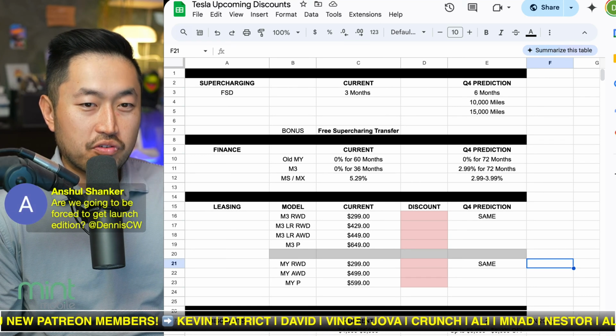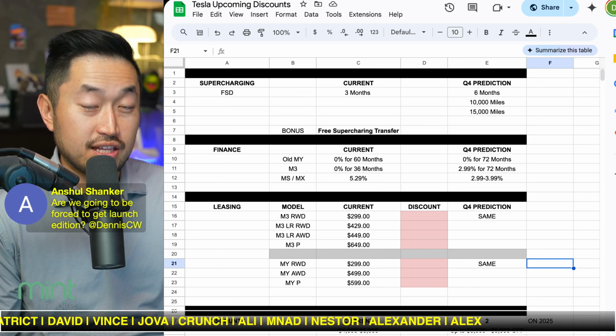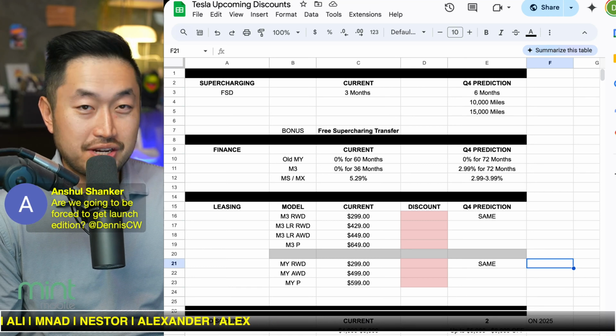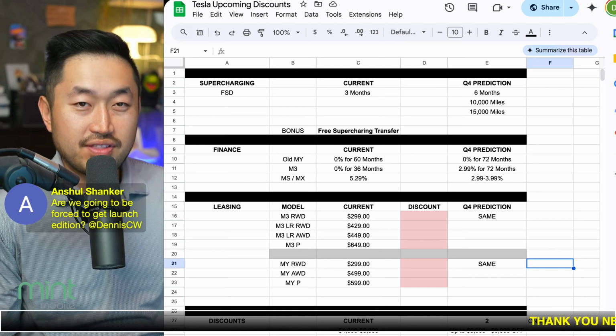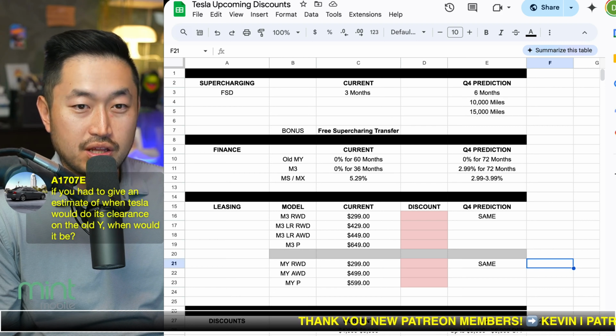Angel, are we going to be forced to get the launch edition? Yeah, I fully expect Tesla to do a launch edition in the USA market. I mean, they're just riding off the coattails of the Foundation Series Cybertruck, and they kind of realized it worked. And there's going to be people willing to pay a $3,000, $4,000, $5,000 markup on top of it.